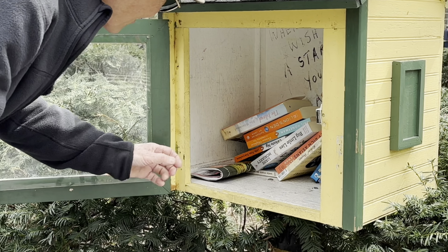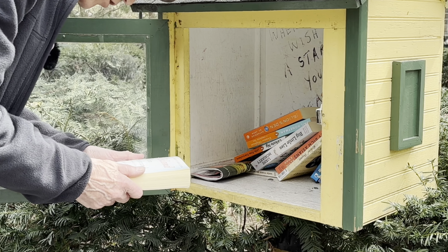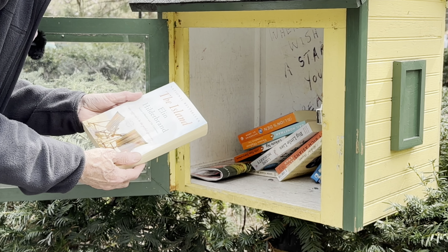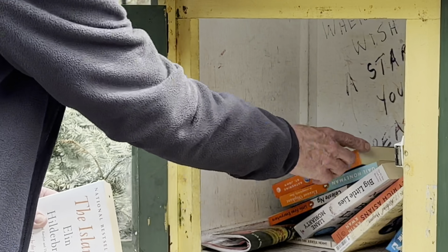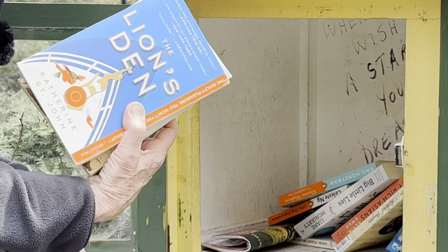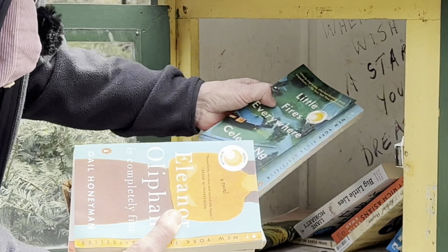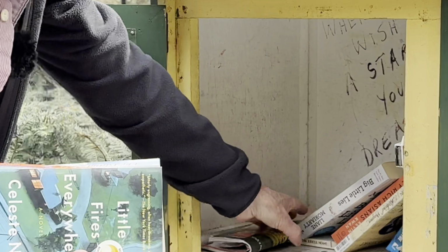I find that they vary. Different neighborhoods have different kinds of books. It's usually a lot of junk. The Island by Elin Hilderbrand, author of The Barefoot and the Castaways. That sounds romantic. The Lion's Den. Little Fires Everywhere. Sounds intriguing.